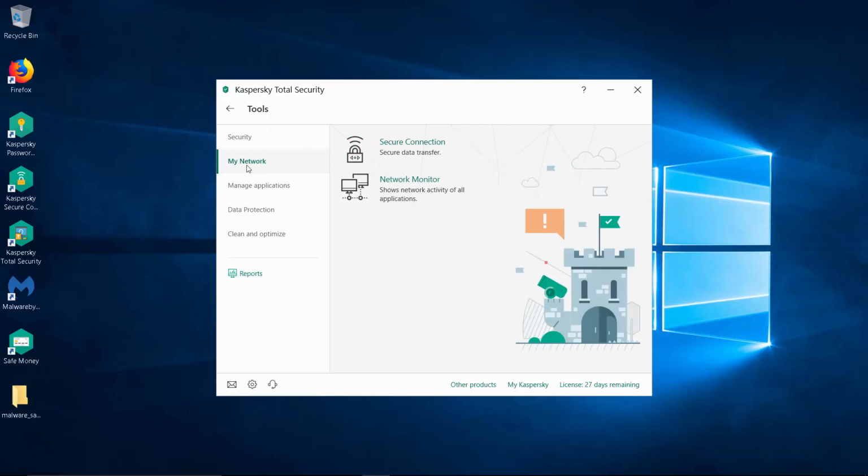The My Network tab contains the secure connection, which is basically the VPN, so it protects your privacy. There's also a network monitor that displays all the network activity and checks for vulnerabilities.